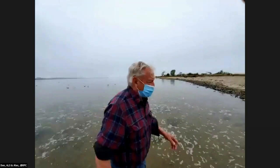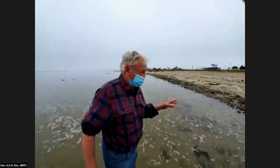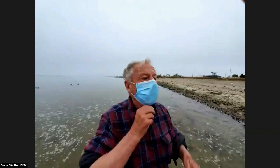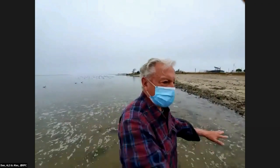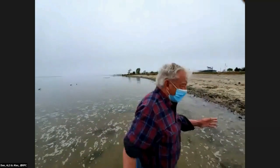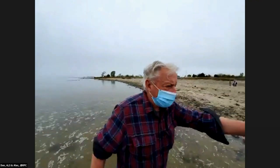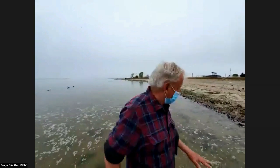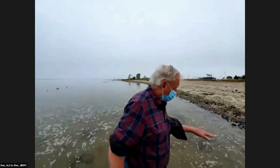Right. So the next big emergence of the horseshoe crab may be in 2 weeks during the full moon in early June. So I'm expecting to have another big cluster come up. Yesterday we counted 300 crabs along this shoreline. It seems like it might be a few, not quite as many today.